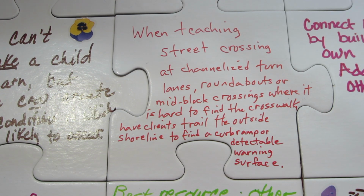When teaching street crossing at channelized turn lanes, roundabouts, or mid-block crossings where it is hard to find the crosswalk, have clients trail the outside shoreline to find a curb, ramp, or detectable warning surface.